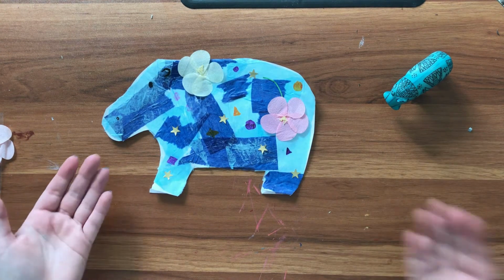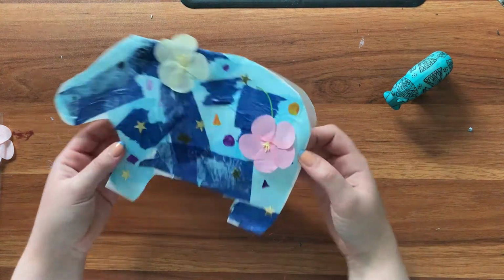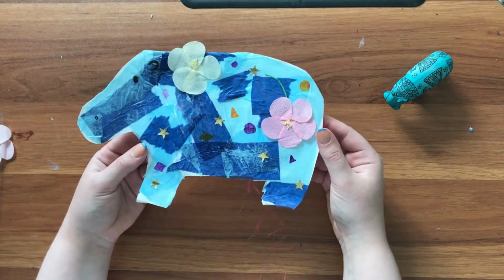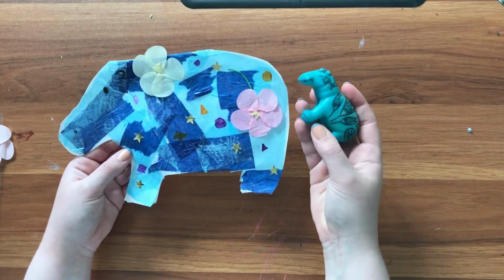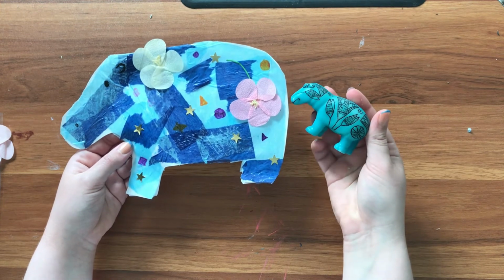Look at that. So cute. Oh, it's so cute. Looks just like William. And it can stand too, which is really, really cool. And you can display it in your house, wherever you want. Looks great. And I'm sure everybody is going to love it. See? William and our William. His friend.